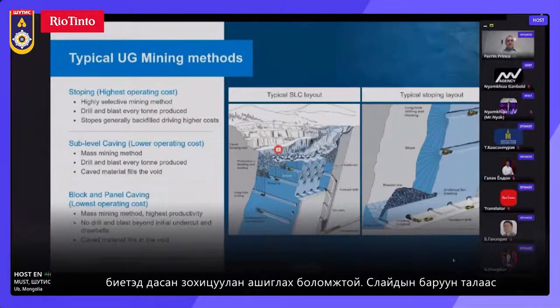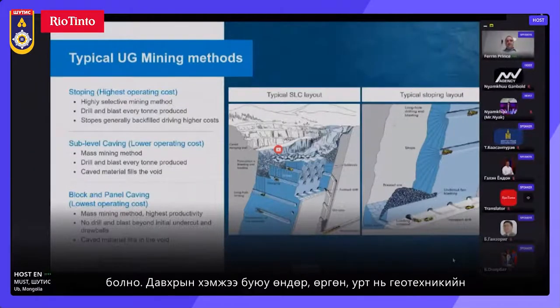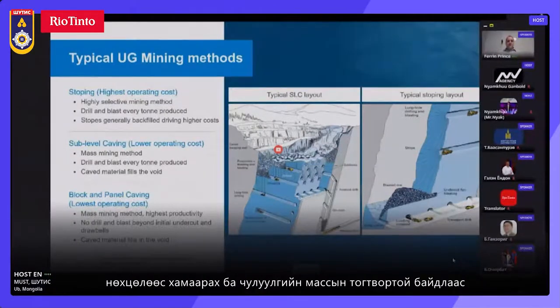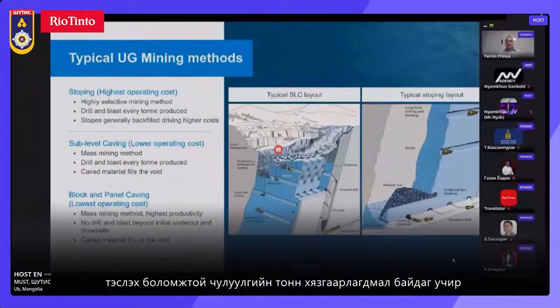Stoping is one of the highest operating costs, but it can be very selective and adapted to a varying number of ore bodies. On the right-hand side of the slide is a typical stope layout. The size of the stopes, meaning the height, width, and length of the stopes, is dependent on geotechnical conditions. It can be quite small to very large, depending on the stability of the rock mass.